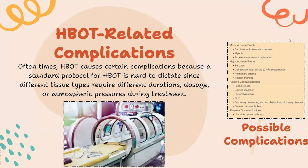The reason we're doing this research is because HBOT is not without complications. Oftentimes, HBOT causes reversible or mild side effects during treatment, like barotrauma to the ears and myopia, but sometimes it even causes much more severe or drastic side effects like seizures or congestive heart failure. And these are all due to HBOT.